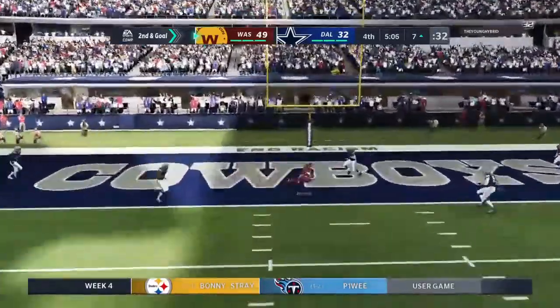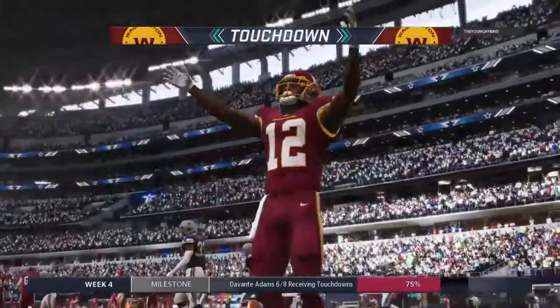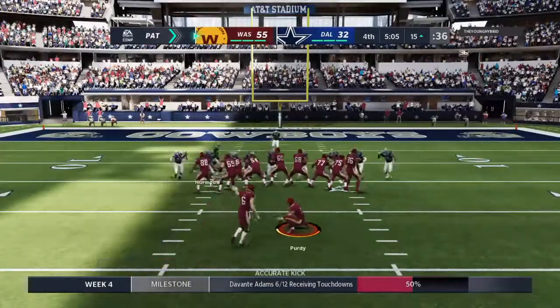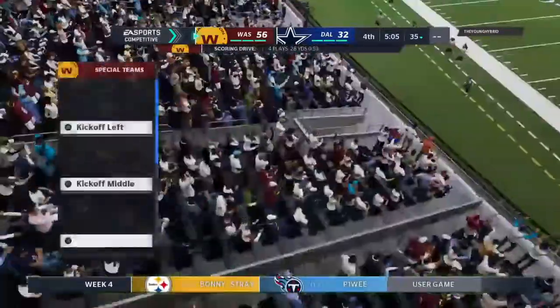Haskins going to throw again. And this is taken in for a Washington touchdown. Davante Adams with his 2nd TD of the game, his 6th on the year. And Washington able to capitalize on the short field as they take it in for 6.